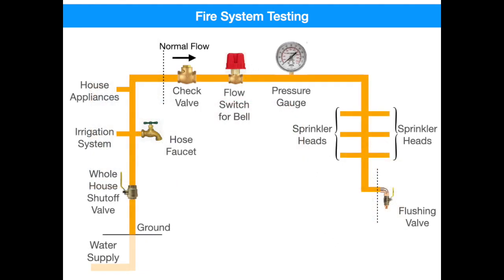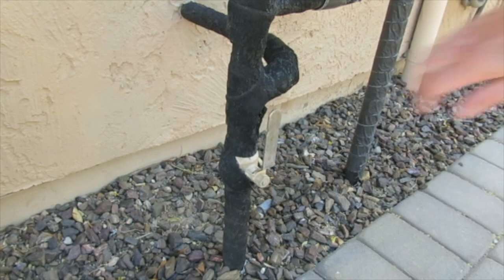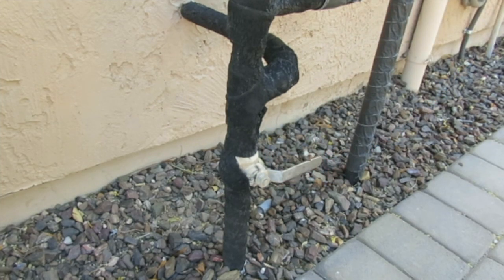So let's get started by briefly talking about the fire system, a few of the components, and how they work, and where you can find them. This sketch is about as simple as we can get to best understand the fire system. All of your water comes from the city water system, and it comes out of the ground on the side of your house. All of your water passes through a whole house shutoff valve, highlighted here. This valve is the closest to the ground. Closing this valve shuts off all the water to your house and your lot. Drinking water, irrigation, and your fire system. So it's not the valve you want to close for the summer while you're away, because you'll either come home to a burned down house or a yard full of dead plants.